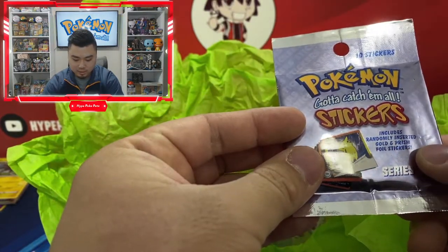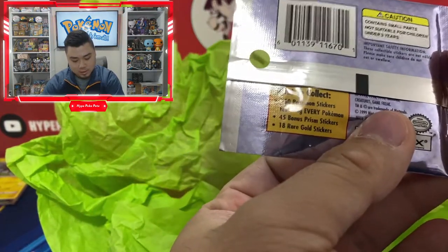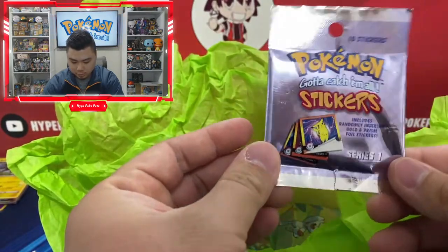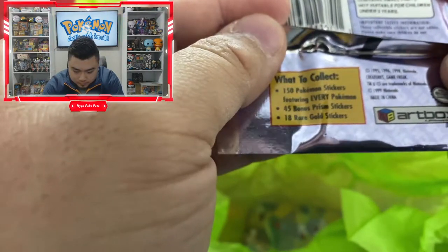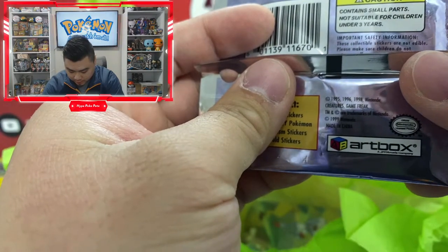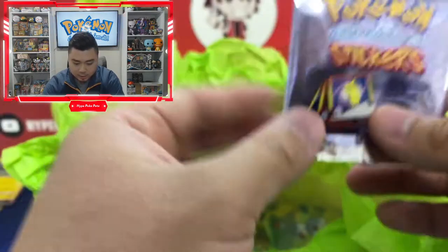And we have, ooh, Pokemon Catch 'Em All stickers. Includes randomly inserted gold and prism foil stickers, Series 1. I might hold on to this, guys. I don't know if I want to open this. That's pretty cool. I wonder what year this is from. Let me see here. I don't know. All the years are on here. I don't know if you guys can see that. 95, 96, 98, and then it says 99 Nintendo down there. I'm going to hold on to this, guys.